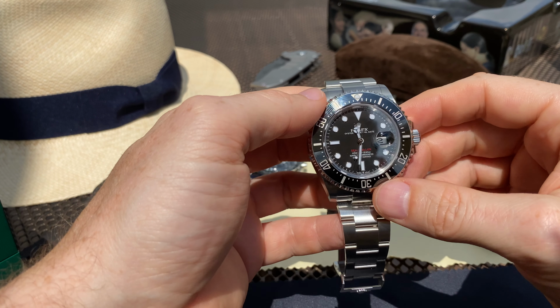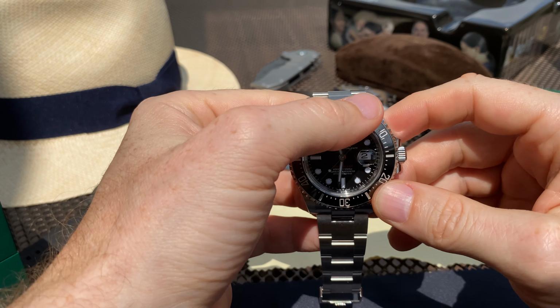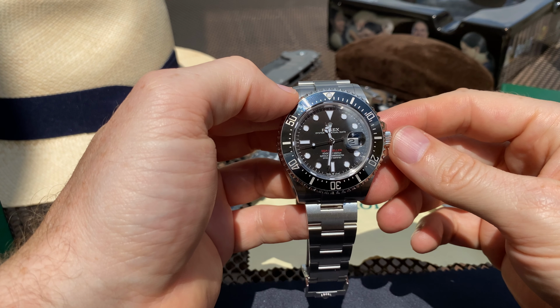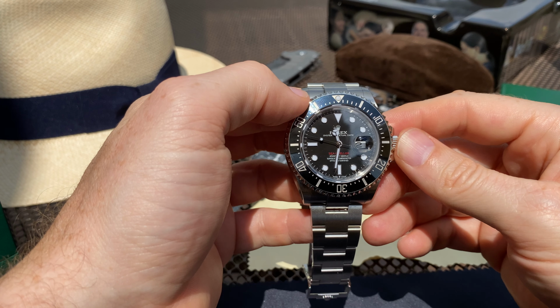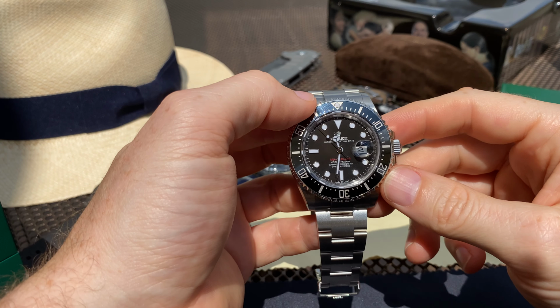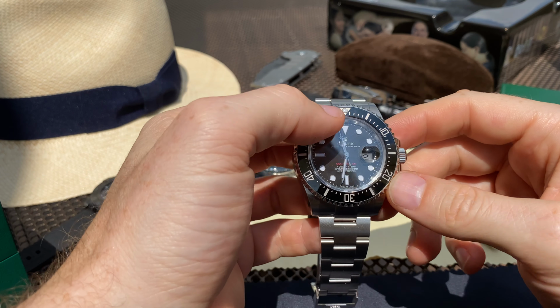So yeah, in terms of the functionality, the price, the size, comfort, I think it's probably the perfect watch. Definitely in my collection at the moment, it's the perfect watch. I prefer it over the Submariner. It feels more substantial, and yeah, it's just perfect.